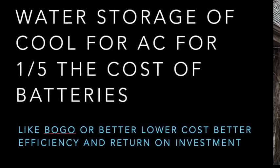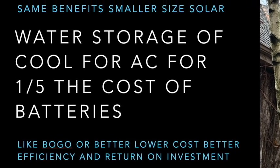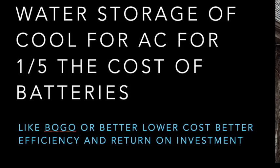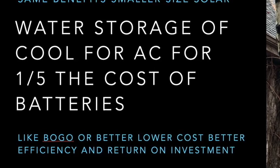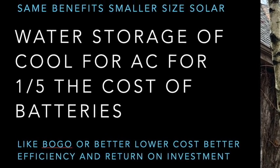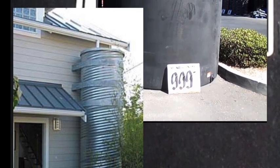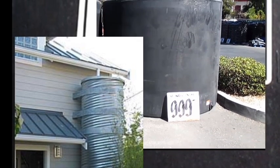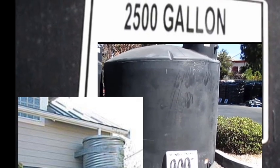And because water storage of cool for the AC is a fifth the cost of batteries, like a BOGO, buy one, get one, or better, for lower cost, better efficiency, and a better return on investment. And you will ultimately see that the more ways we can add more solar storage in liquids, the better.